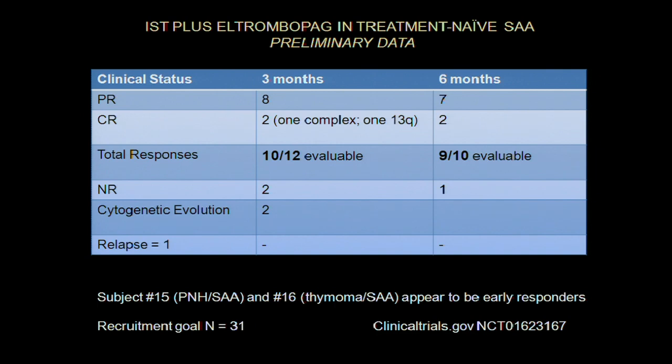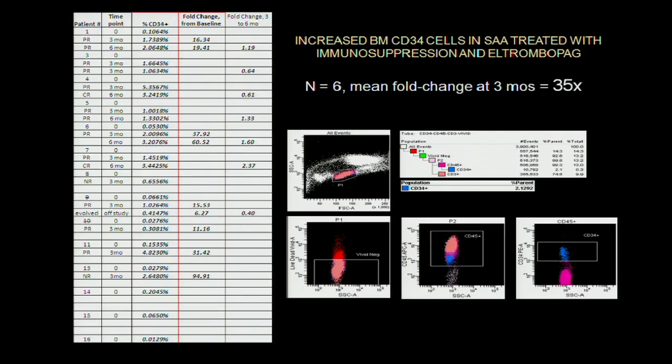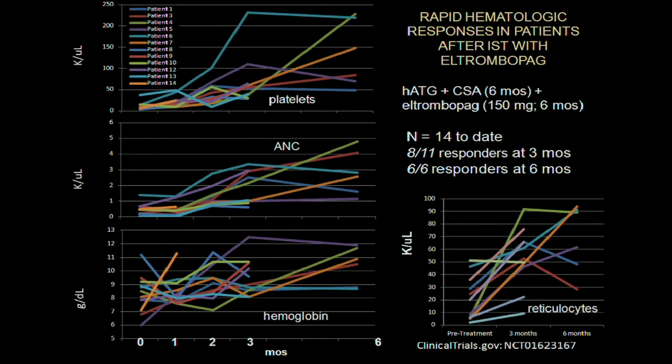Very high response rate to date at 6 months. 90% of patients have responded, and the robustness of the responses is also very striking. Patients' blood counts begin to go up in the first month. Again, very atypical for immunosuppression alone. This is the CD34 number. You can ignore the scientific data, but in the early stages it looks like we're getting really remarkable increases in CD34 cells in the bone marrow, I think shown here, 30 to 40-fold increases in CD34s. And these are the blood count increases. Again, you see this very striking slope to the curves, very rapid increases in reticulocytes, platelets, and neutrophils.